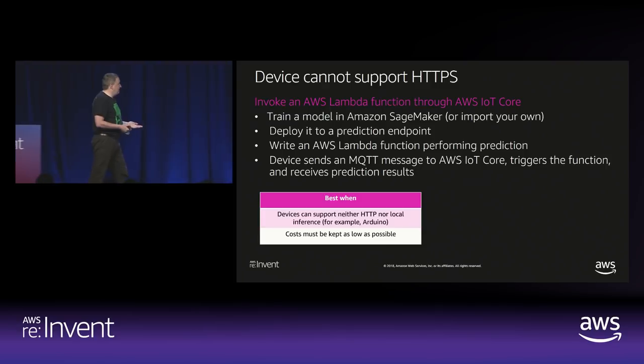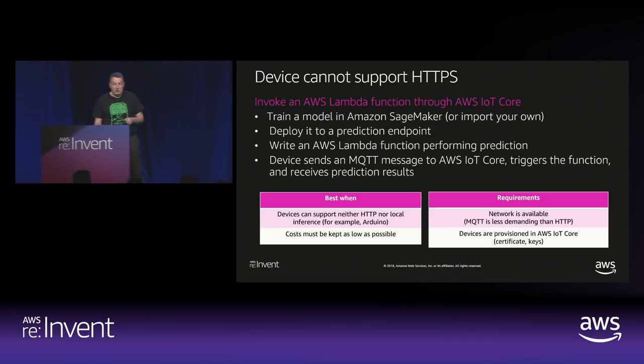So this one is best if your devices are so constrained that you cannot have local inference and you cannot have HTTP connectivity. And I'm very fond of Arduino devices as well. This would be an example. Or maybe you're just trying to keep costs as low as possible, so you really want to have the minimal amount of stuff running. And here, as you know, the Lambda function only generates a charge when it's invoked. So you would probably minimize the spend by just running prediction whenever it's actually needed, triggered by this MQTT message.